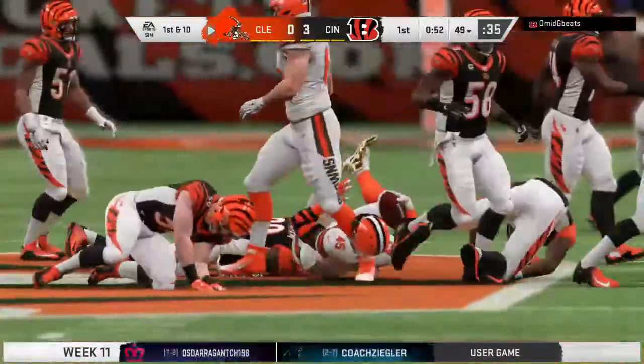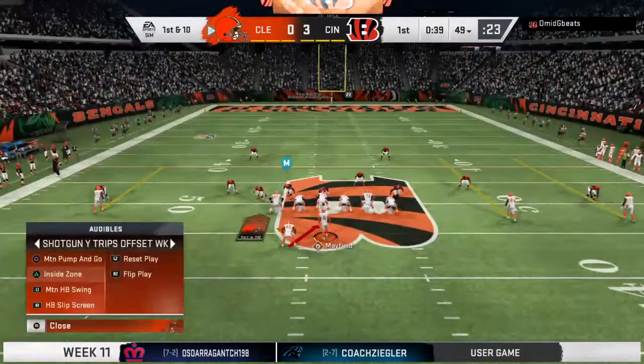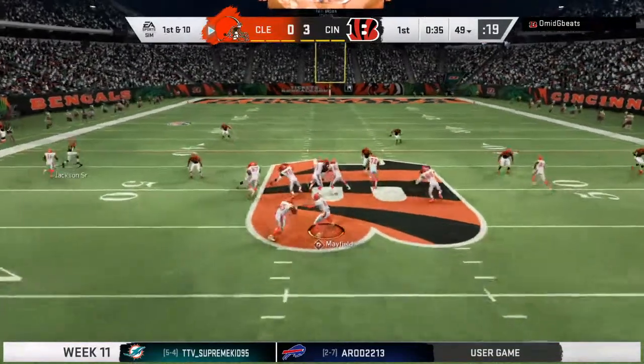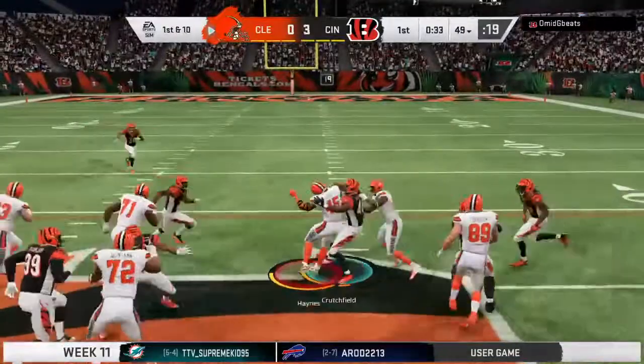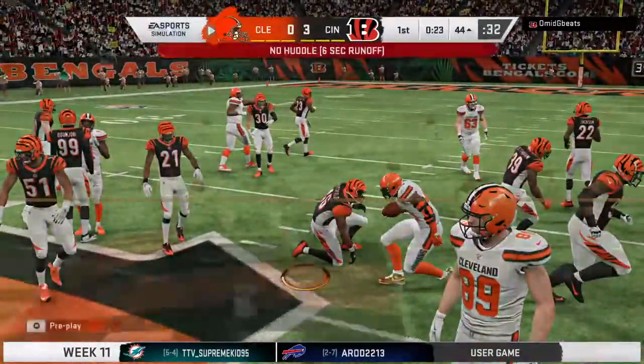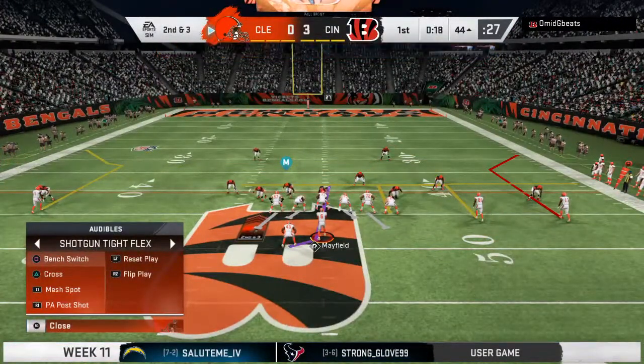Tremendous blocking by the interior of the offensive line. They didn't just gash him there. They blasted a gaping hole for him to gallop through. I think if he comes back to the huddle, he better be giving them a whole lot of credit and thanking them for that much space to rumble. A nice burst there as they'll get about 7 that time on the first down run. It's a 7-yard carry to set them up with a 2nd and 3.